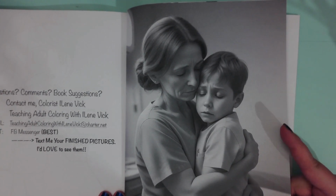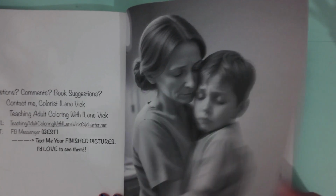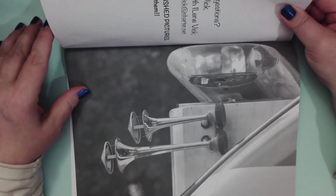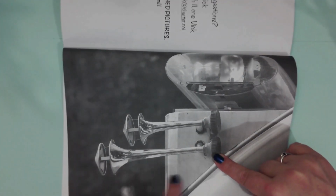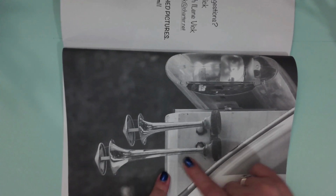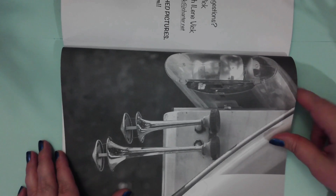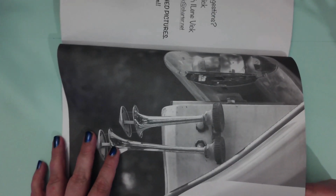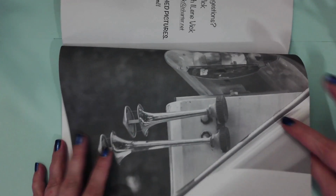Teaching adult coloring with Eileen Vick. Yeah, okay, I did not know. This is an ambulance, a close-up of an emergency vehicle. But this is the old type. See, these are the old horns. They don't have that anymore now, right? But yeah, that's an ambulance, top of an ambulance. Thank you, Miss Vick, for telling me that.